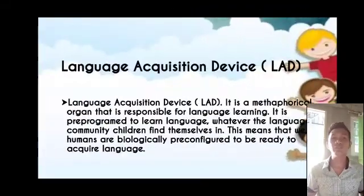The language acquisition device, or the LAD. The language acquisition device is a metaphoric organ that is responsible for language learning. It is pre-programmed to learn language, whatever the language community children find themselves in. This means that we, humans, are biologically pre-configured to be ready to acquire language.